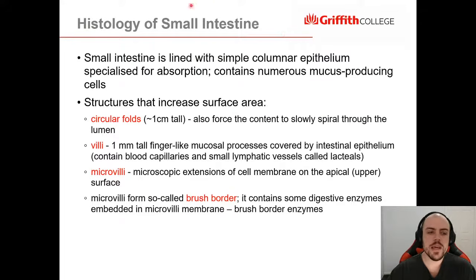Looking a little bit into the histology of our small intestines, they are lined with simple columnar epithelial cells. These are specialized for absorption, to be able to pick up those key nutrients and absorb them through.